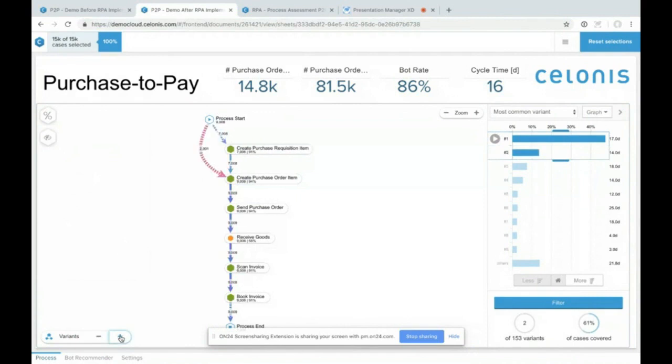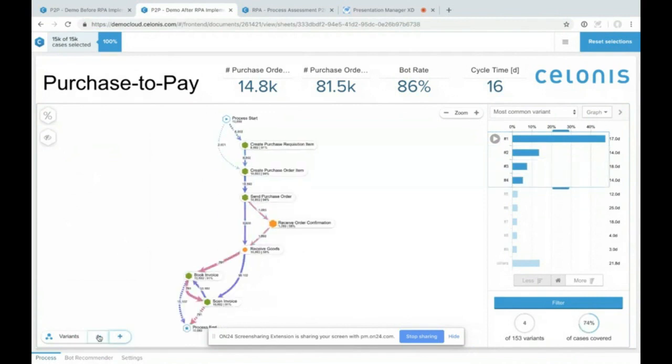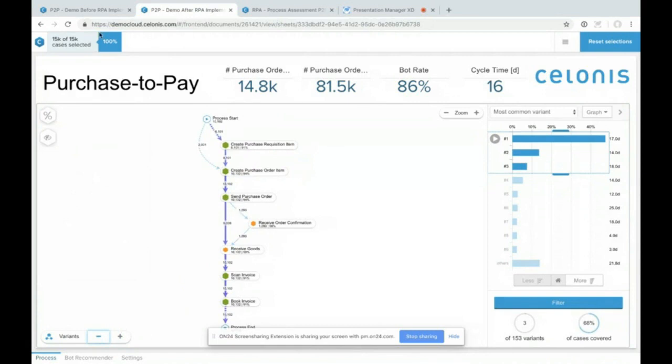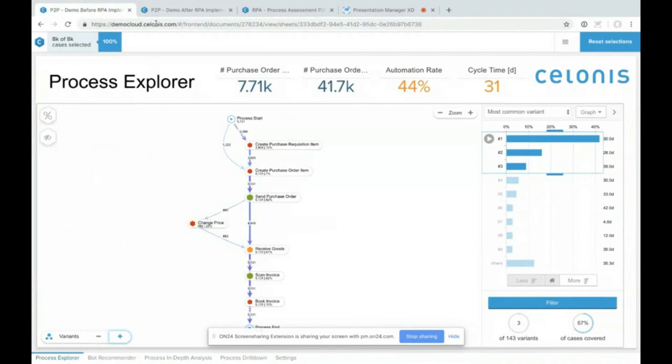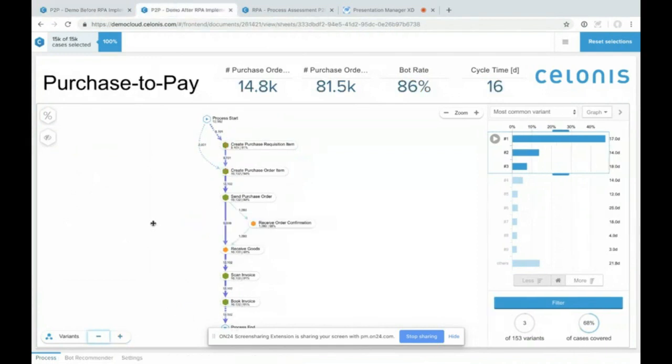And I think this is really exciting: when you look at the variation in the process, you can see that previously, the third most common variant was we changed the price, right? You can see that before. After, the change price case doesn't make it into the top three. Much less common to see changes in price. And that makes perfect sense, because now that we've automated the creation of the requisition item and the order item, the probability that we're using the wrong price, the wrong master data, is much lower, and then we're getting double benefit. We're getting benefit because the cycle time is shorter, and also because we're creating more perfect POs.